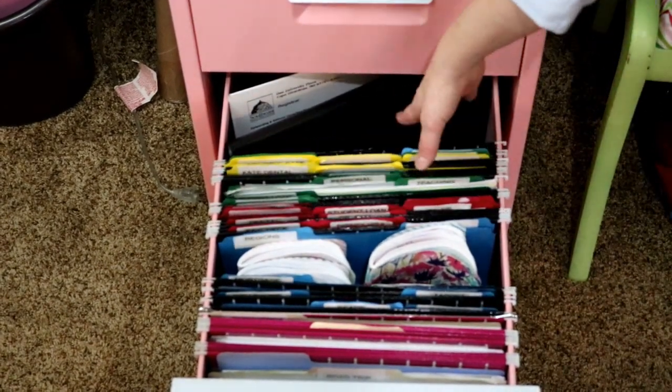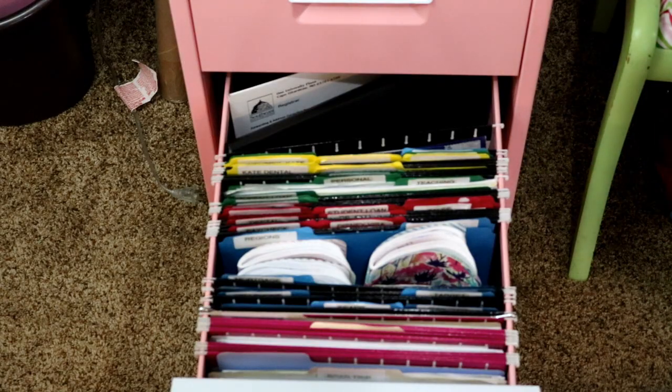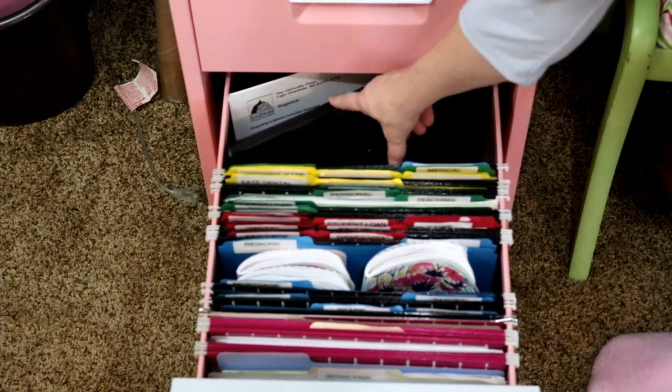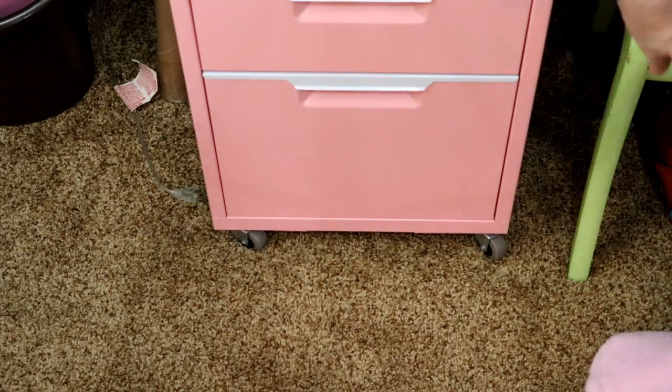And then I put recently, yesterday I went through all of this and cleaned everything out. And after cleaning the entire little office space here, I ended up having a bag and a half of shredded trash. So, and then here is my receipt file. So I also went through that yesterday and cleaned it out and added everything that needed to go in there. So that is all for my little pink filing cabinet.